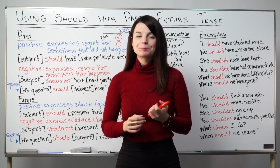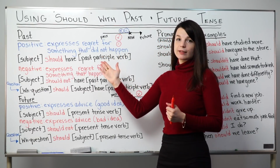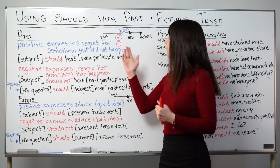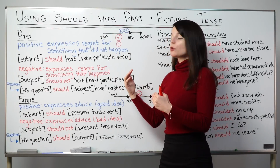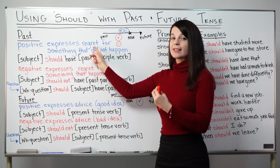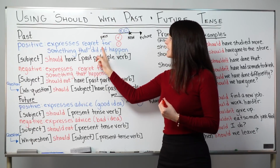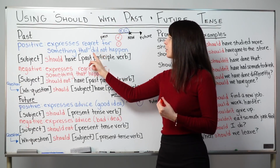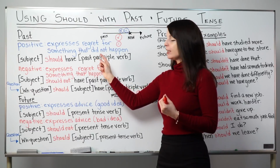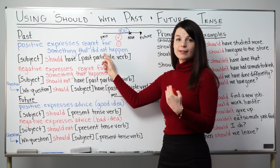So let's begin. I want to start this lesson by talking about the past tense version. When we use should in the past, in a positive statement, we do it to express regret. So regret means a sorry feeling or a sad feeling. So it expresses regret for something that did not happen. So this is a key point here. Yes, it's a positive statement, but we're talking about something that did not happen and we feel sad about it.